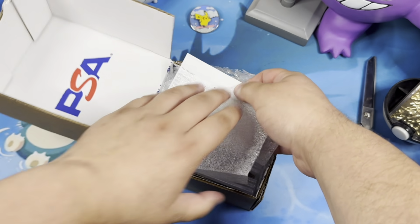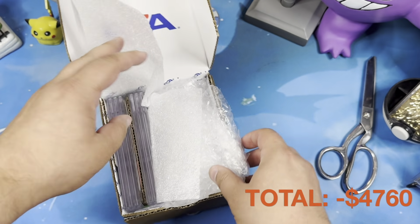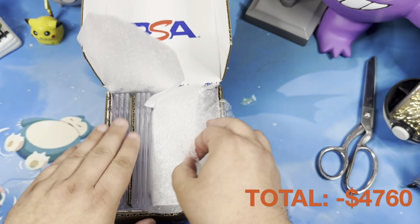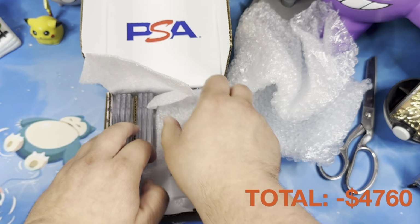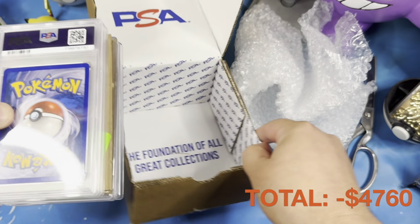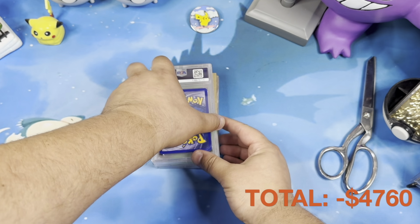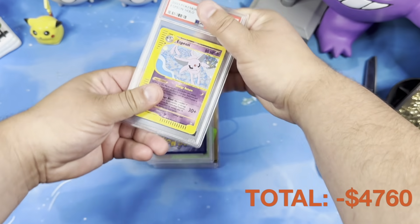I'm going to not show you guys this stuff because I think it has some of my personal information on there. The rest of this should be good though. So let's see how they've done this. I've never actually opened cards from PSA before, so it looks like we've got a ton of bubble wrap and we've got our cards right here. Everything is nice and secure. It looks like this is the back, so the grades will be this way. I'm not sure what order these are going to be in, so it might be a little bit of a different order than how we went through them, but let's just check it out. The grade is going to be right here.